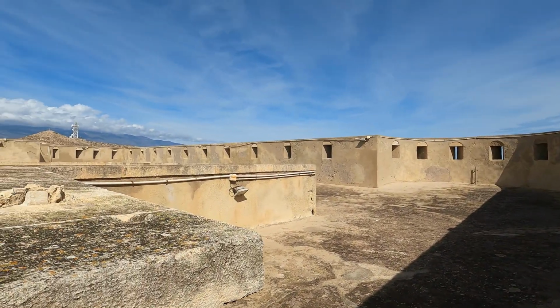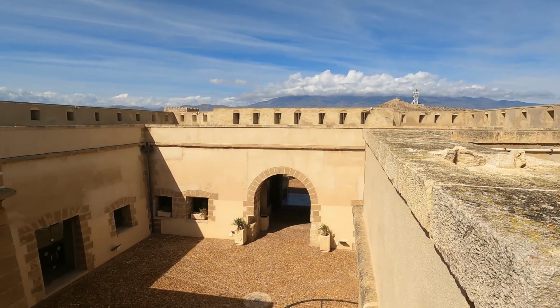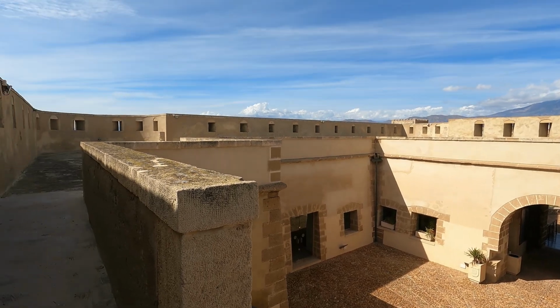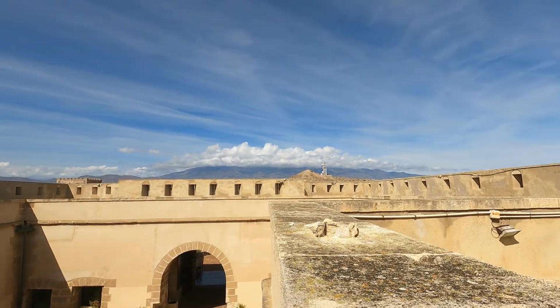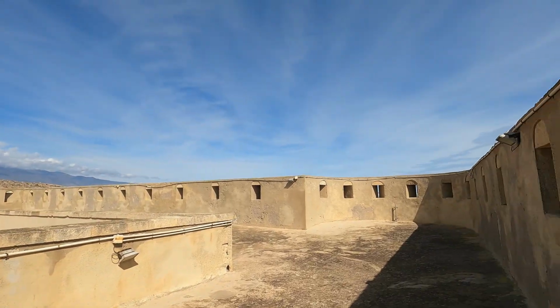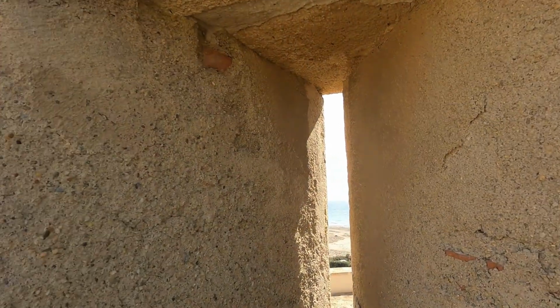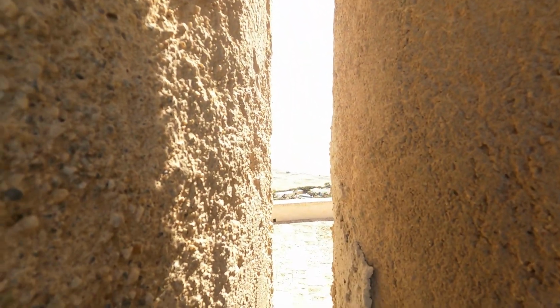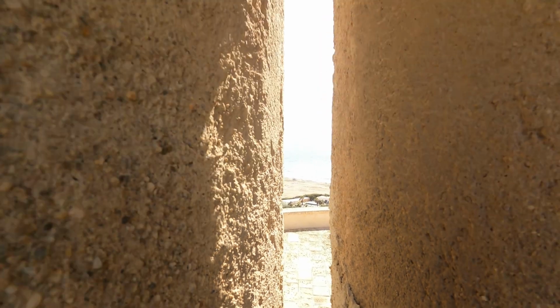This guy's brilliant. When we turn around here, if you just notice, up in the distance there, that's the Sierra de Gádor. Very lucky where we are, where we live, because we've got the sea in front of us, and we have the mountains behind us. I've always said that if you ever get lost, as long as you've got the mountains behind you and the sea in front of you, then you'll be fine. You'll have no problems.